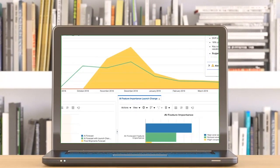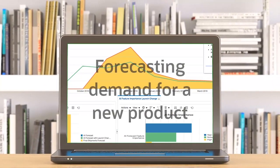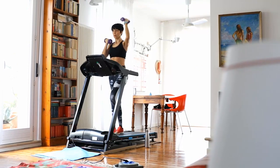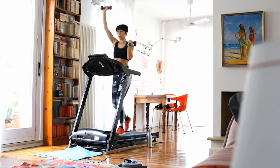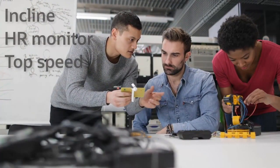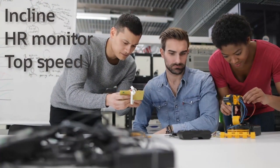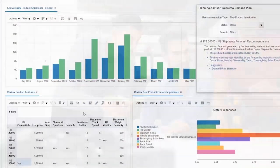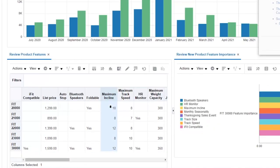Let's see Planning Advisor at work, starting with forecasting demand for a new product. Supremo Fitness is launching the Fit 30,000 Incline Treadmill in 120 days, and Supremo's demand planner Shanti needs to sanity check the sales team's shipment estimates. But how can she forecast a new product with no sales history? The Fit 30,000 has an incline feature like one Supremo treadmill, a heart rate monitor like another, and a top speed that matches yet another. Which affects demand the most?